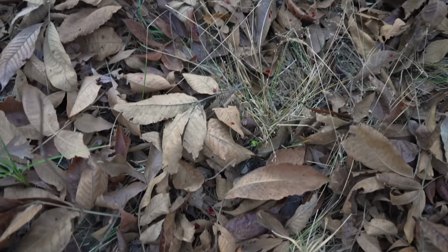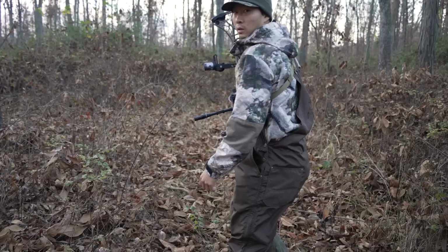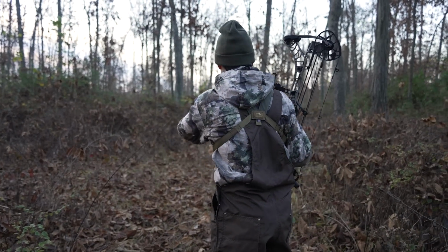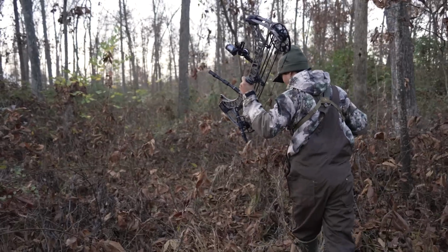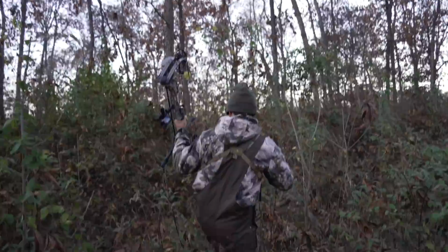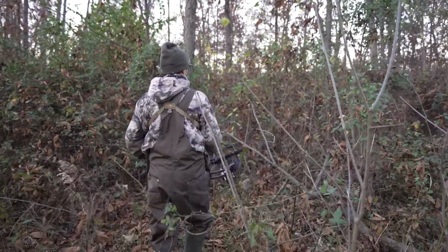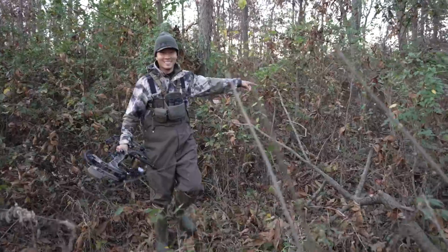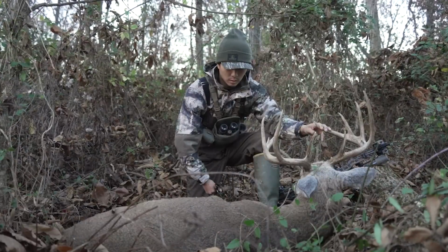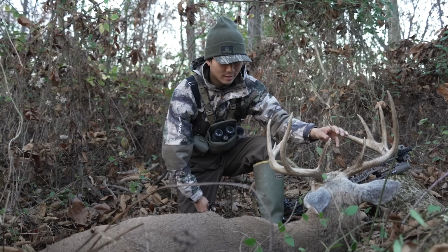There's blood right here. So this is where he looped back around and came up through here. Blood on those leaves right there. There he is. He's right there piled up against that wall. Good shot, buddy. Thank you.